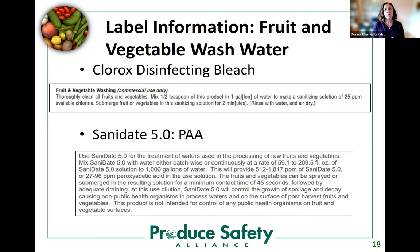If you look at fruit and vegetable washing, let's start off with a Clorox. It says mix a half a teaspoon in 1 gallon of water to make a sanitizing solution of 25 parts per million. And then in contrast, the Sanidate calls for a solution of 27 to 96 ppm.